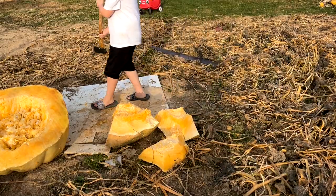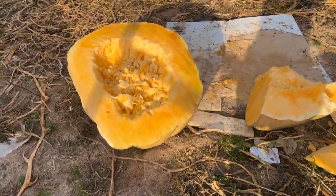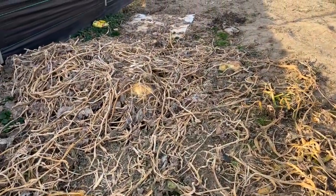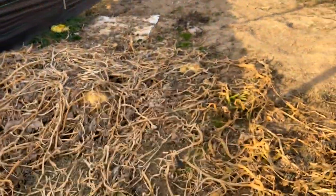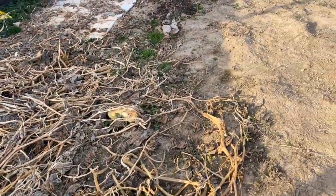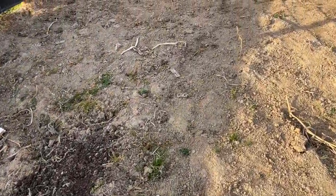All right, let's clean them up. Okay, guys, so we got all this done. We're going to start cleaning up the patch every day. I'm going to rake all this stuff up into the middle of the patch and burn it right there. I'm going to rake all the vines up and burn all the vines. Put it into the patch.